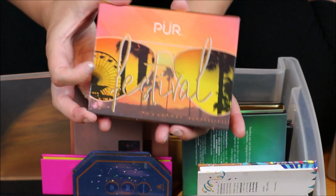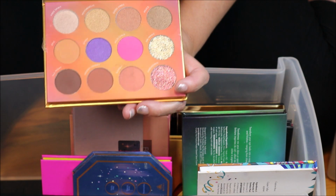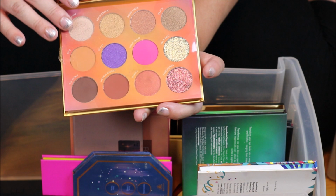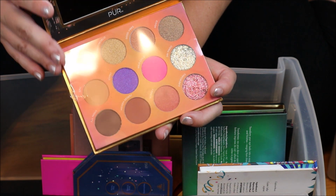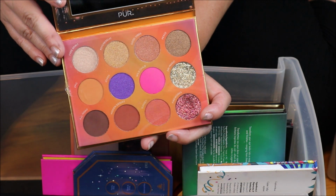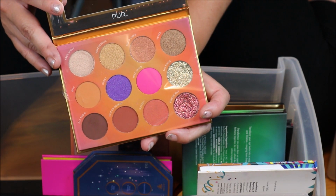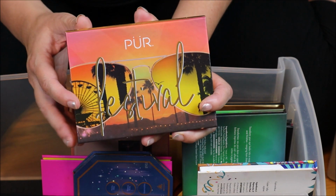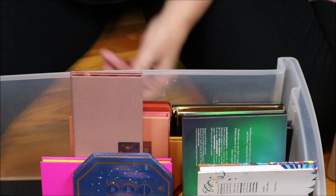Your festival palettes. Here it is. A lot of fun shades in this. It still has the plastic coating on it. I am going to be passing this one along because although I do love it, I do love the colors, I have had this palette for a little while now, and I have not used it. So I'm going to be passing this along to someone that I think will get more use out of it. But it is a gorgeous palette.